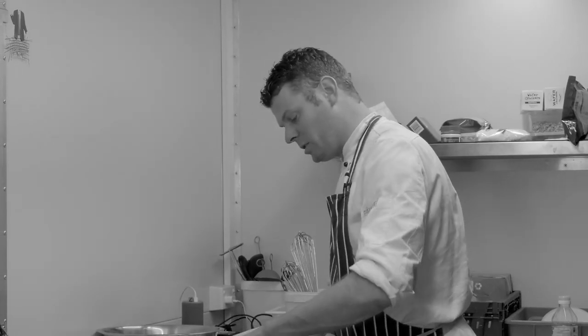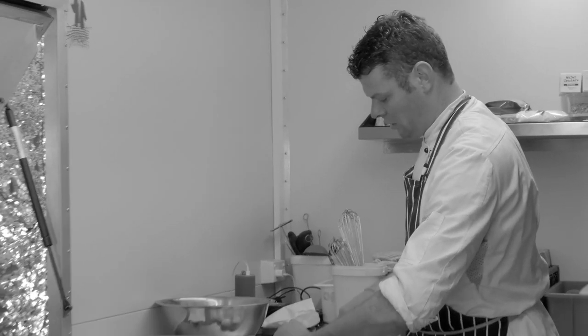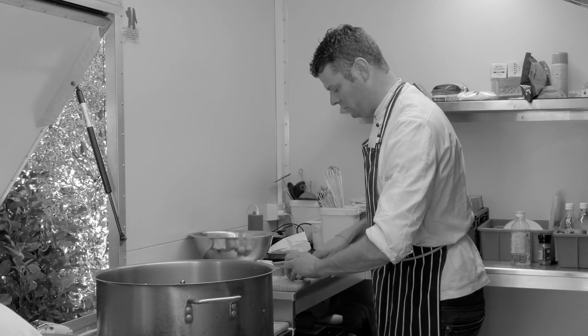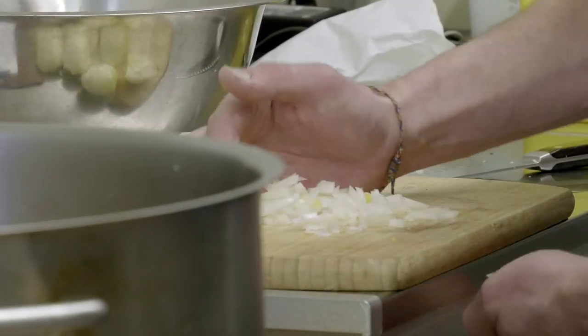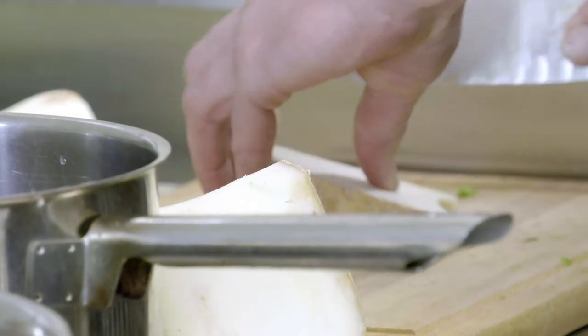And tonight is with mushrooms, so quite wintry. We're using some porcini mushrooms, some field mushrooms, and some butter mushrooms. There will be some Cranky Goat's cheese, so they make an Old Tom. It's like a cranky goat that makes goat's cheese in the Marlborough Sounds. And this one is the winter option, so it's a ripened cheese. It's a bit harder, but we use it as like a kind of parmesan tonight. And then with a little aioli with some porcini through it, so little balls, we'll see tonight.